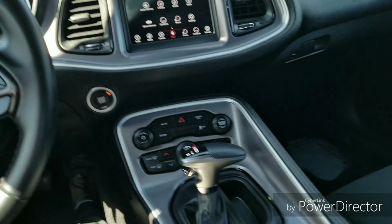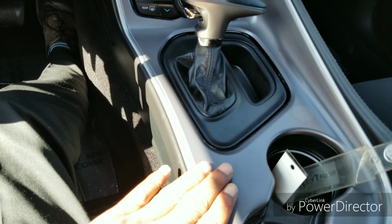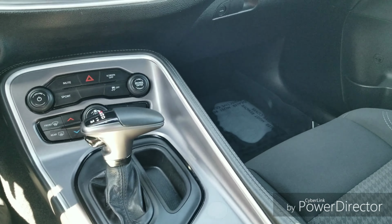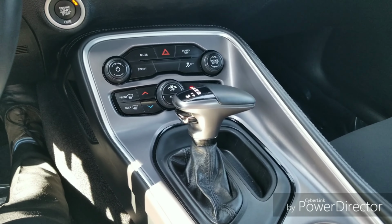Once again, the armrest here is in a great location, so I can rest my arm on it. Something I don't like about this whole center area has to be the fact that there's no lip on this side. So if you were to set your phone or something right here, it'll just slide right off into the driver floorboard, which is kind of a problem. I'd rather it fall into the passenger floorboard if it was going to fall anywhere, but hopefully nothing falls.